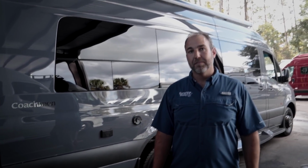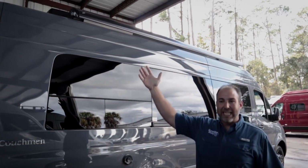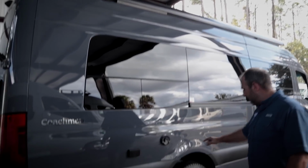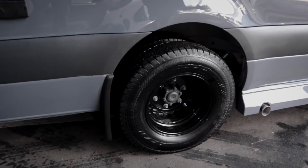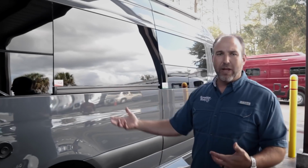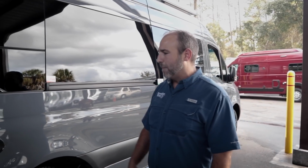Okay. So on the outside here, obviously, I think they all come with awnings and stuff. Height-wise, they're the exact same. Okay. Height-wise, they're the same. Is this a 4x4? This is a 2-wheel drive. This is what Coachman calls a stealth mode. Okay. We've done a video on one like this before. This is their stealth mode, so the bumpers aren't painted.